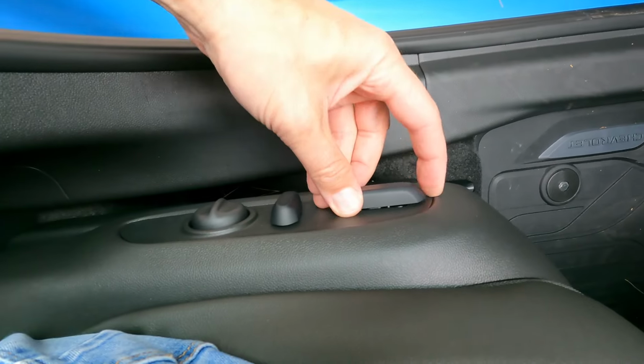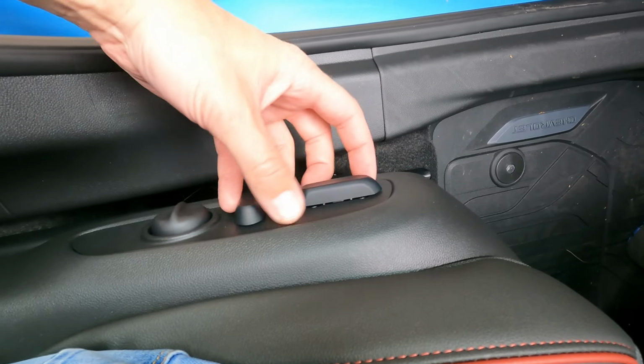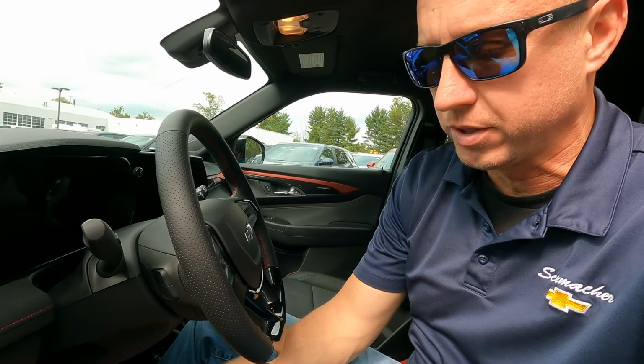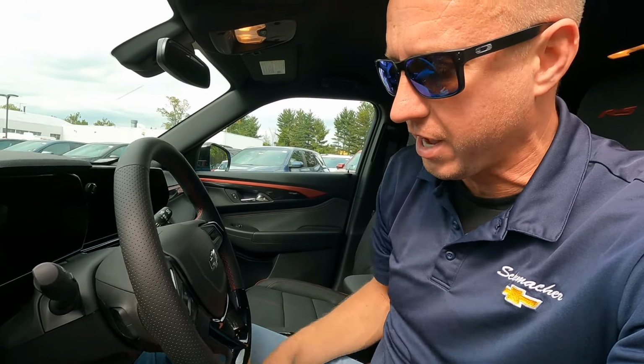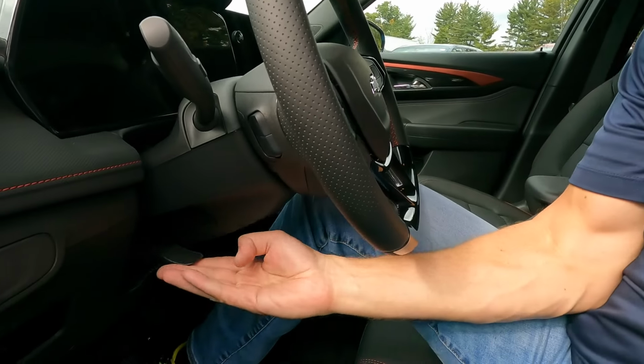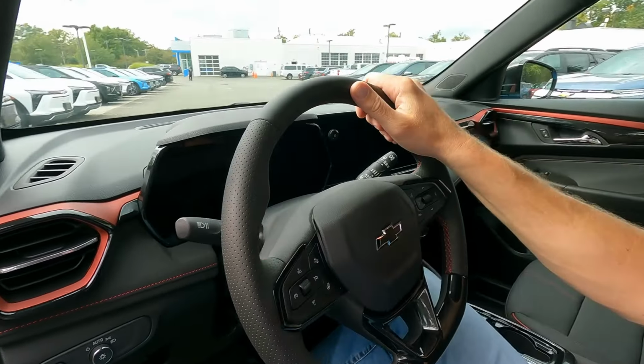This particular trim has the power seat, pretty self-explanatory: forward, back, up, down, recline, and lumbar, so you can use those and get yourself comfortable. And they all have a manual tilting telescopic wheel. So you bring the lever down, you can go up, down, in, out, wherever you like it. You're just gonna lock that lever back into place and it's gonna keep your wheel where it's comfortable for you.